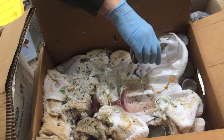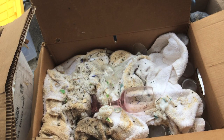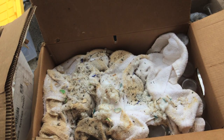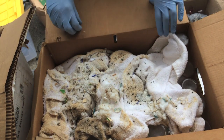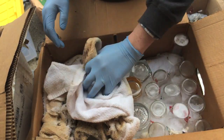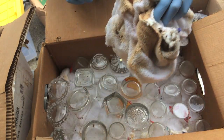Those are medical gloves. No. The real ones. Individually wrapped. Oh, they're like surgical gloves over there, because they're a lot thicker than these. Well. Okay. Nasty.